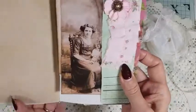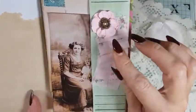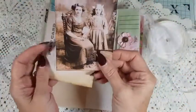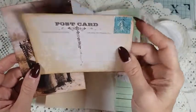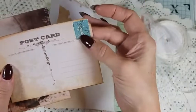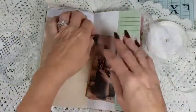And then here I have some lovely fabric and a beautiful flower. And then this is one of my vintage photos that I copied. I just love that image of it. And this was a paper pad, but it had postcards on it, and I have put another vintage stamp on there.